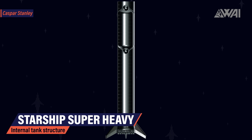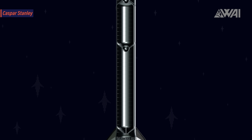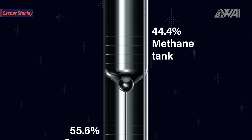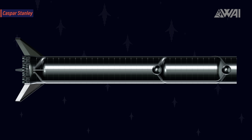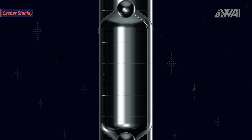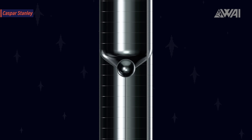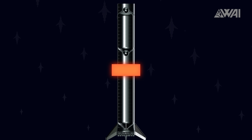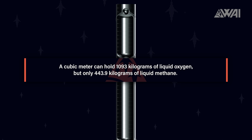When looking at a picture of a fully stacked Super Heavy booster, it doesn't look like 78% to 22% at all though, right? To be precise, it's 55.6% oxygen and 44.4% methane tank. But why is that? It's because of wildly different densities of liquid oxygen and liquid methane. Even though the Raptor engines need a ratio of 78% oxygen, the volume in the tanks is much less at 55.6%. 22% of the total fuel, but 44.4% in the tanks. A cubic meter can hold 1093 kilograms of liquid oxygen, but only 443.9 kilograms of liquid methane.